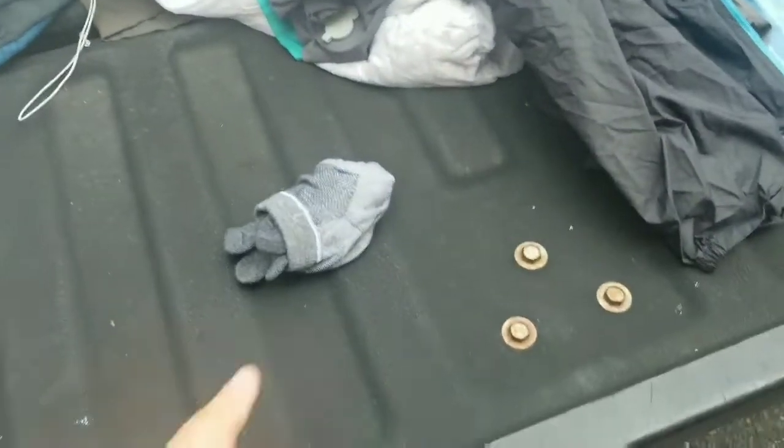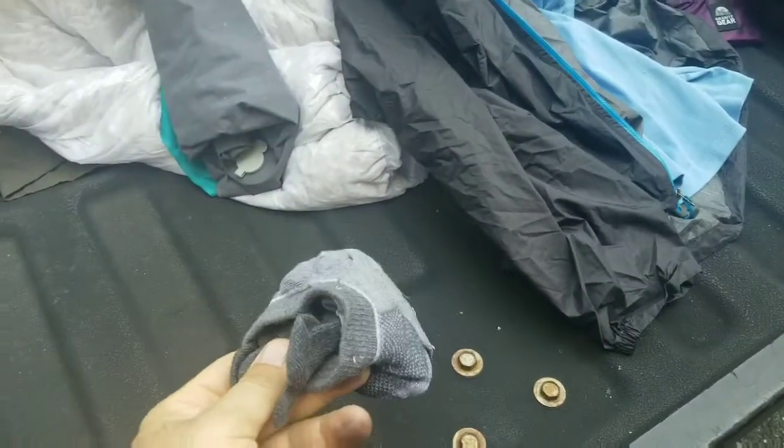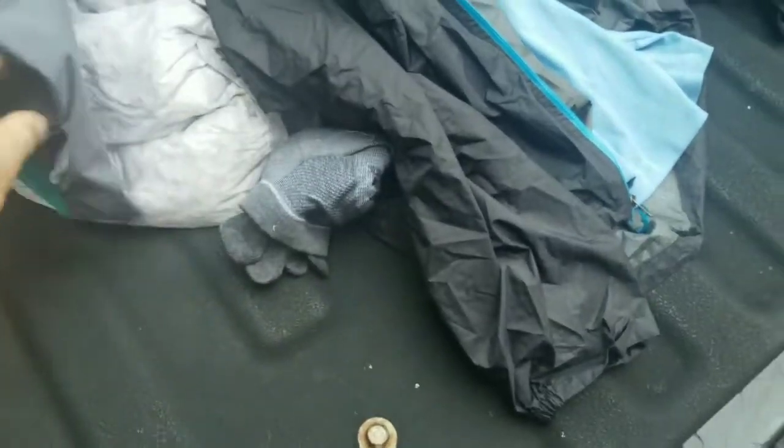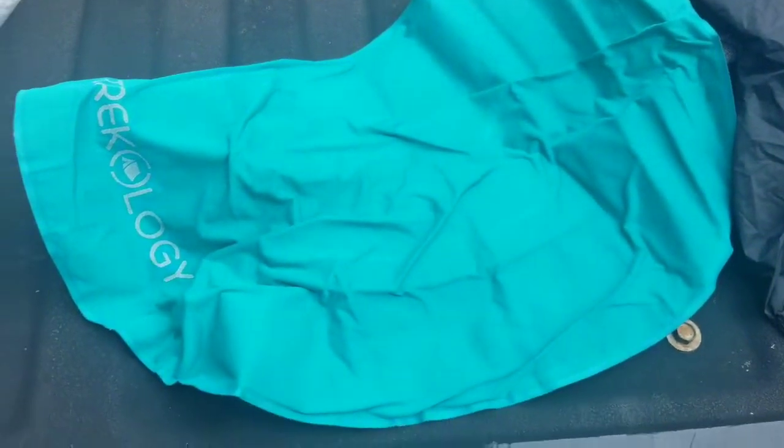I carry an extra pair of socks. I didn't even use those, but I'm always going to carry an extra pair anyway. I did not bring my new pillow. I just stuck with the same old Trekology pillow.